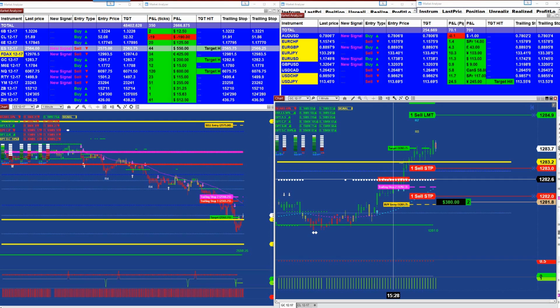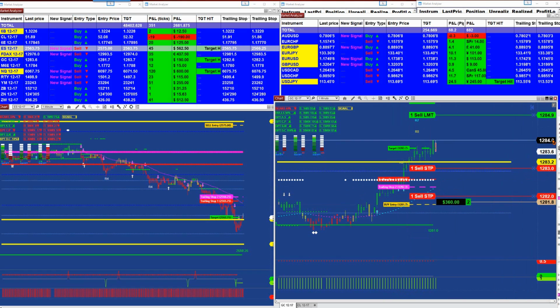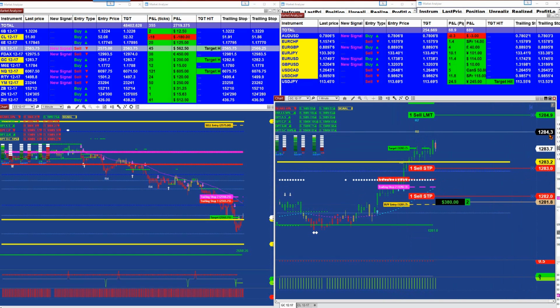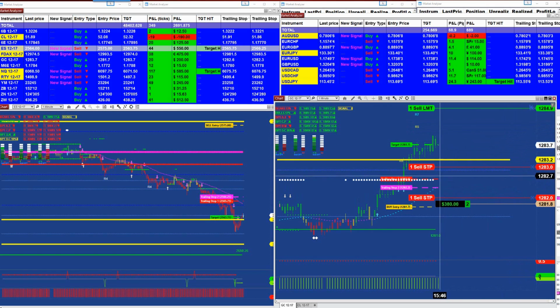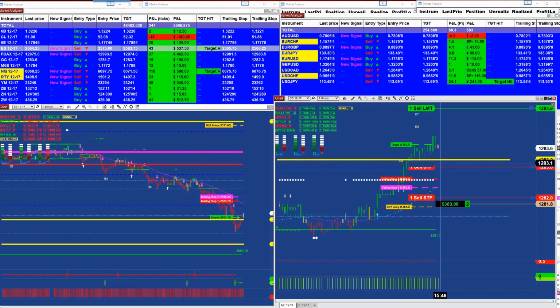So for a potential re-entry, if you want to do it, or if you want to measure how you want to take your trades out. As an example, here I can put a trailing stop pulling back and forward, or I can increase it a little bit, and then I can take one right there.